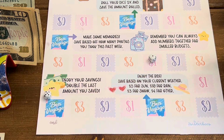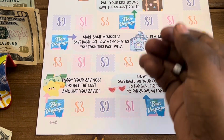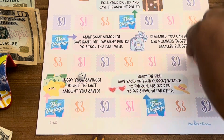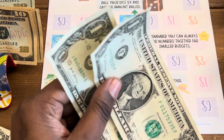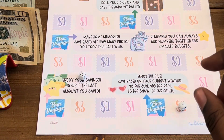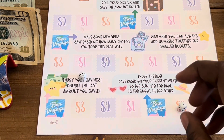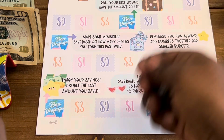That's $1. We're almost towards the end. Another five. One, two, three, four, five. That's $3. Now we are at $29 in our excursions and activities. Let's roll, maybe for the last time.